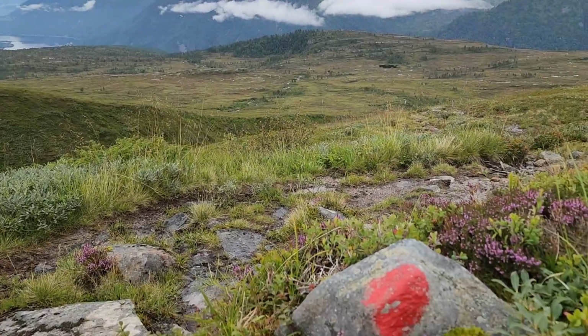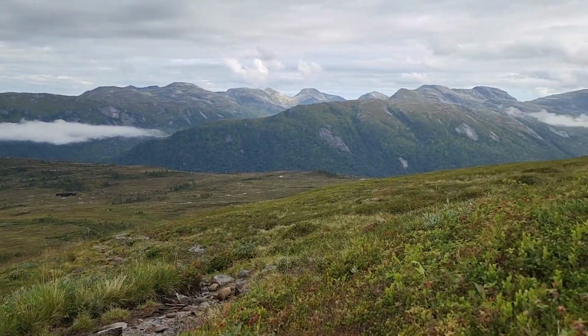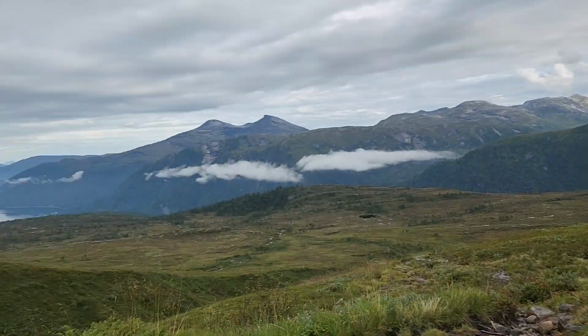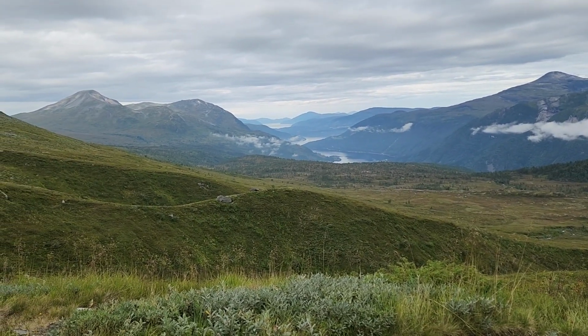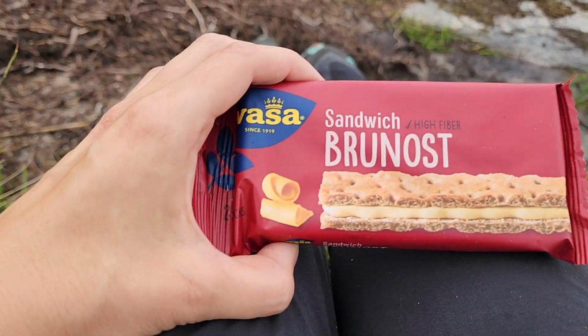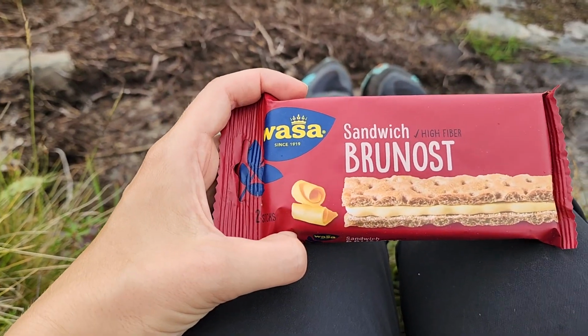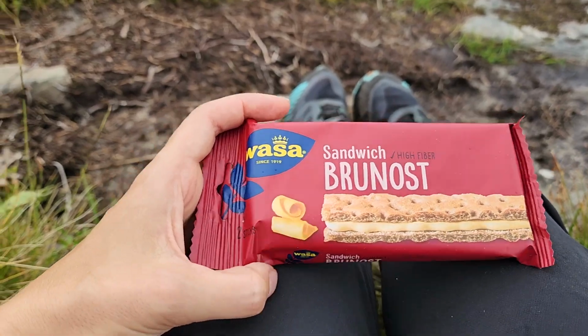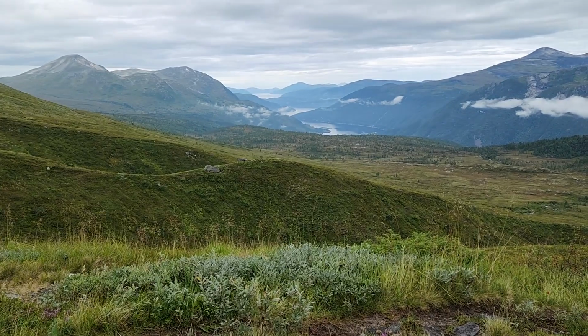But decided to stop for a quick snack. I'm hungrier than I expected. Also, it's spectacular, and I don't mind looking at the fjord for a little bit longer. I am having the most Norwegian lunch possible, which is a Wasa knekkebrød sandwich with brown cheese in the middle while looking at a fjord.